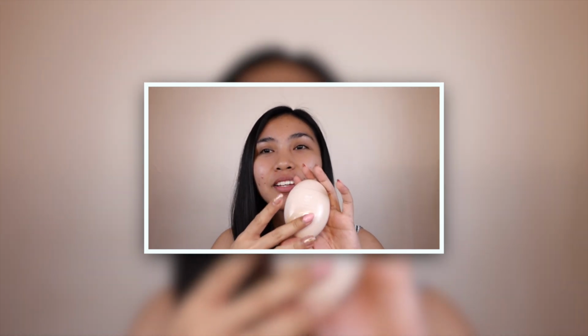The smell actually reminds me of Revlon's Photo Ready foundation. The smell has actually a hint of chemical-like sunscreen type, if that makes sense. Pero nasa powdery part siya. It's like a powdery sunscreen-ish scent, which is not actually bothering me. So if you're not that sensitive about the smell, you won't be bothered by this one.